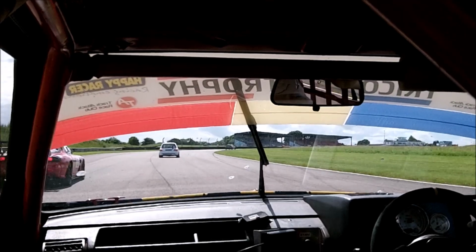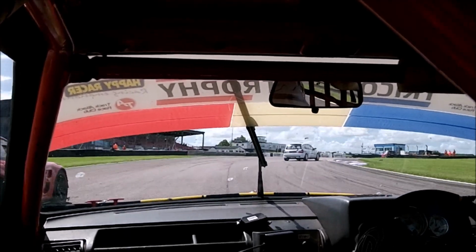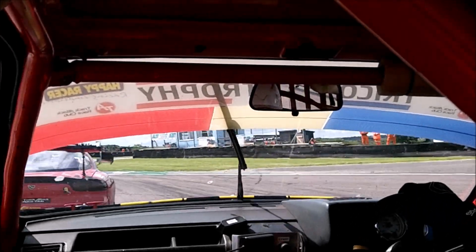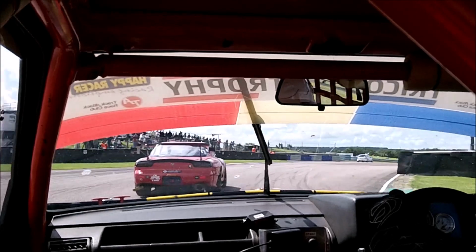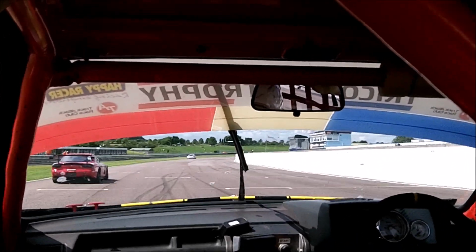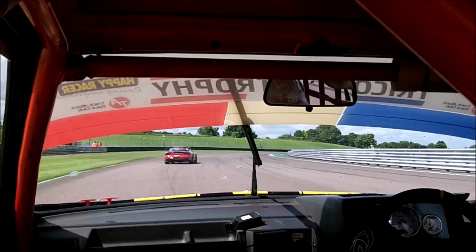That was Tony's boyfriend, just coming to get past me, but he backed off. Ah, the Mazda's now hauling up through the corners. See, I don't know what his issue is, but he's very slow through the corners. I put my hand up, I can see he's obviously got flames coming up his exhaust, he's obviously got an issue, but then he goes.